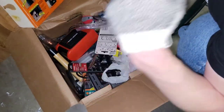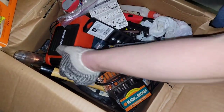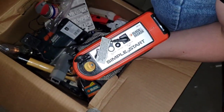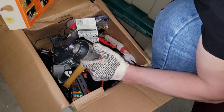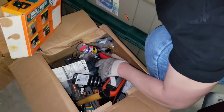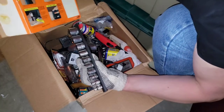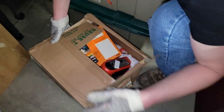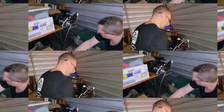Holy tools. We got an electric staple gun, regular staple gun, Black and Decker stuff. This is an air compressor. There's a battery jumper, I think. And one of the best things ever, the flashlight. Oh, come on, man. I need to get more juice. We got some Black and Decker variable speed. That's probably what this is right here. The jigsaw. All kinds of sockets. Husky sockets. So that's good. Nice little box right here. Take some money off it. Empty.